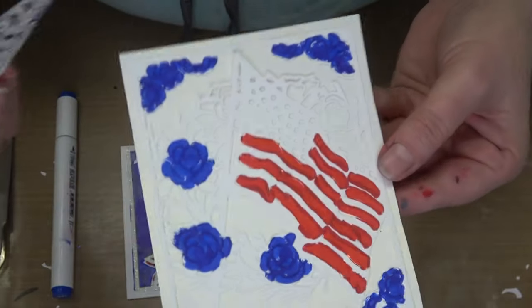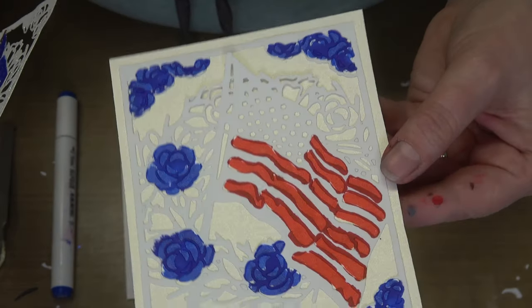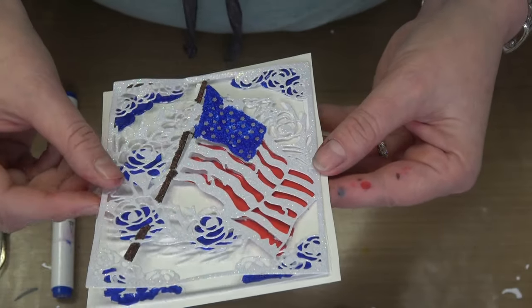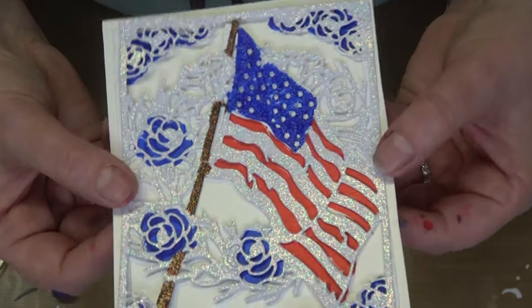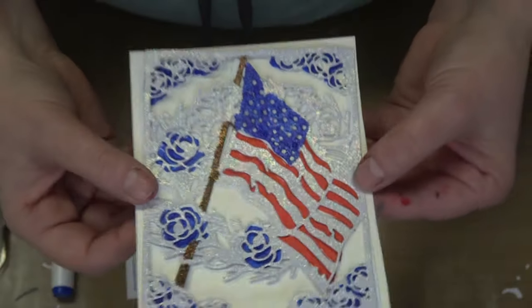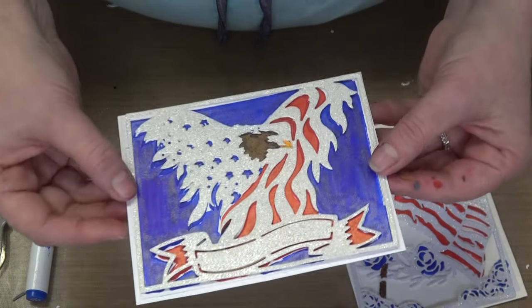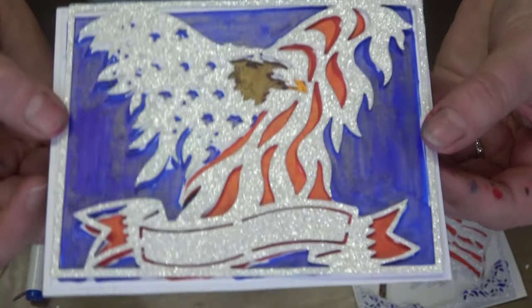And just use an icky piece of white paper to put on your shimmer paper, color in what you want to color in, grab your glitter paper if you want to add color to your glitter paper, dab it, or no color to your glitter paper, and just let it be.